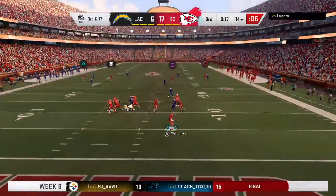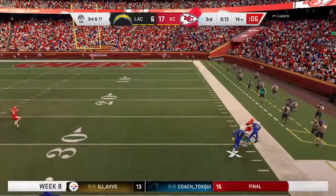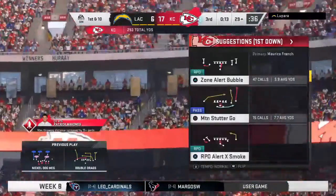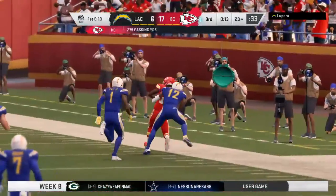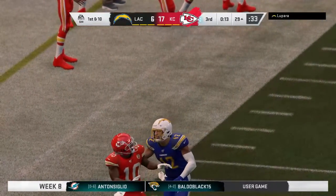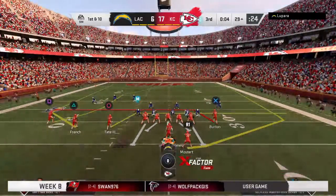Working from the gun, Mahomes. He's going to loft it deep right sideline. And that's caught inside the 30. And he is finally out of bounds, but not before taking it down inside the 30. Kansas City Chiefs. First down. First and 10 at the 29-yard line. And this should be the final play before the quarter ends.